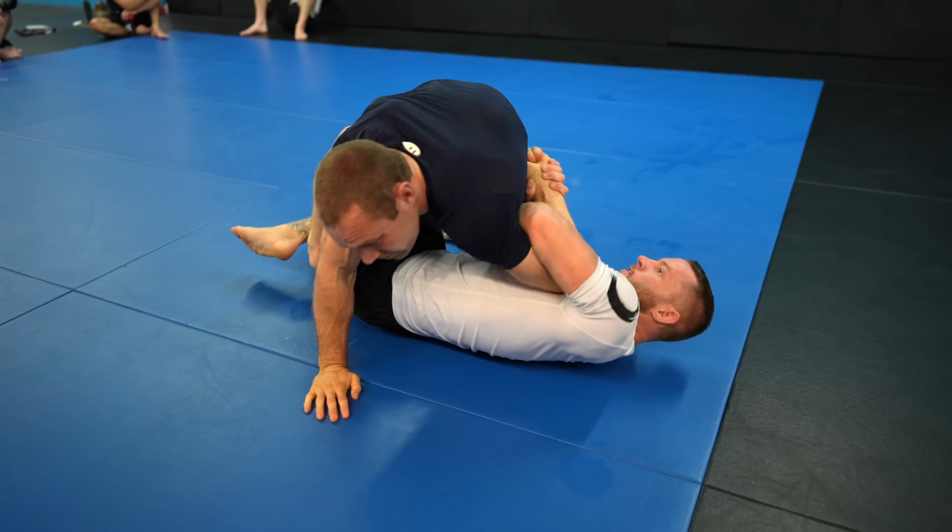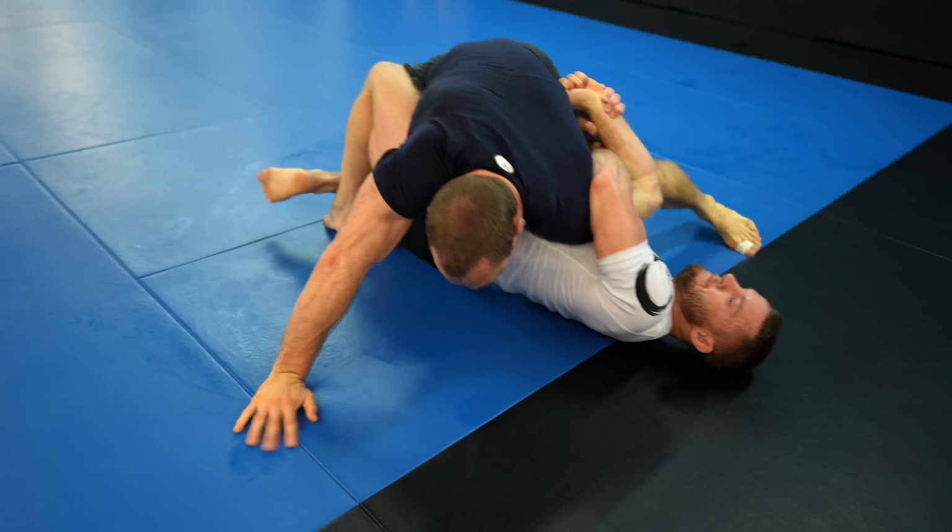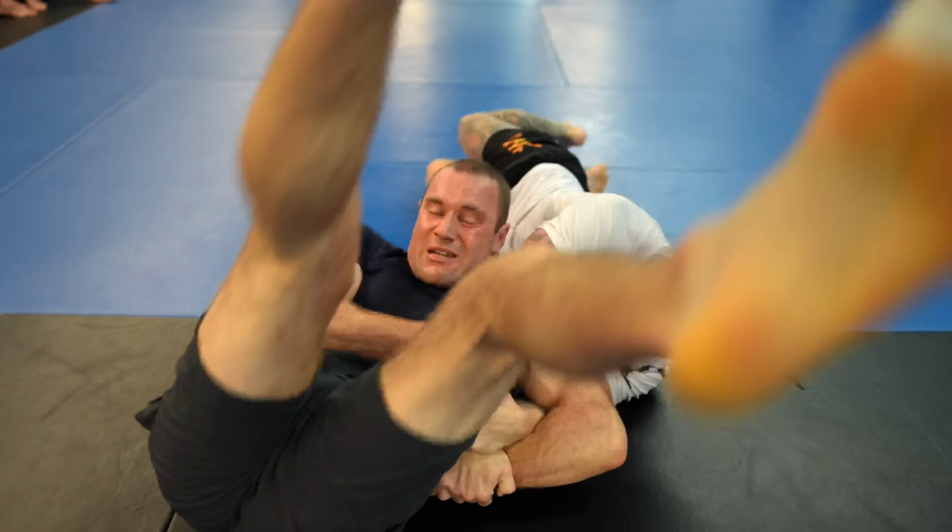The kimura is available when you see what's called the open elbow, and it's entirely preventable if you keep your elbows tight like a T-Rex.